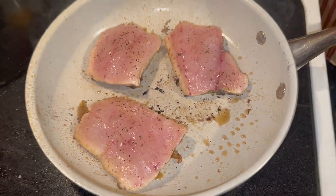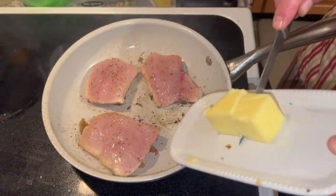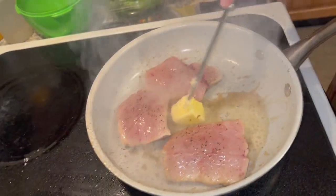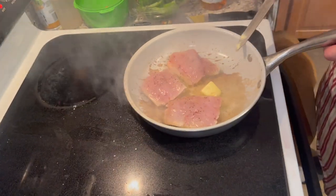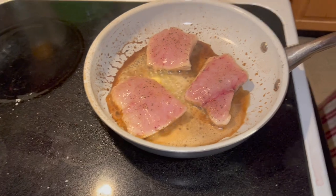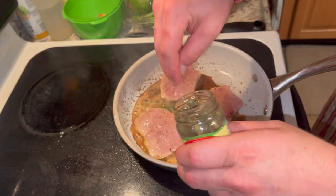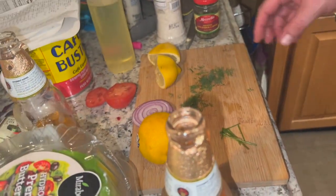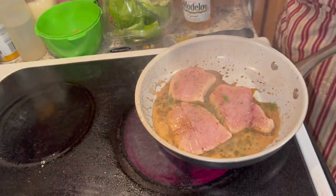All right, chef, what do we got going on over here? We're going to add a little butter to our pan right here, a little striped bass, skin on, to give it some flavor. Oh, that looks good. Oh, capers in there. All right, chef, what about some dill? Fresh dill from the garden! Woo, chef! I can't wait to see that skin.